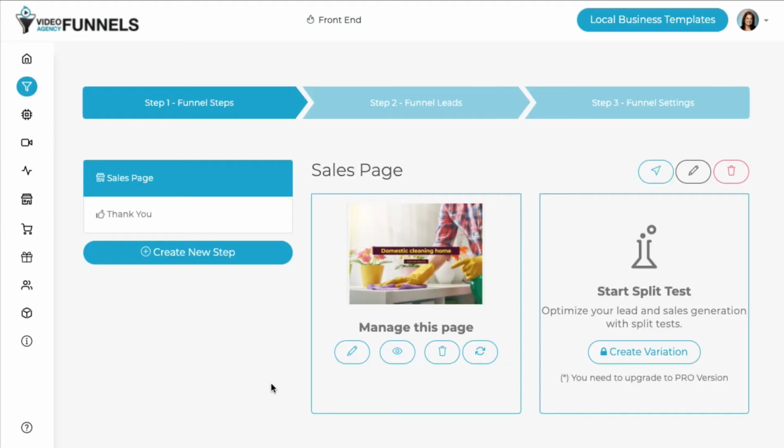So after I clicked use, I come back to the funnel tab, and here it is. Now right away you'll see that the system does offer split test. Now this is an upsell. This is the pro version, so I can't use this in the front end. And you'll notice that this funnel has a sales page and a thank you page. And you can create new steps if you want by clicking here.